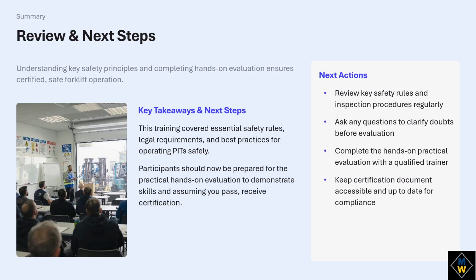Now we're going to cover safety points specific to each type of PIT you may operate at Metropolitan. Pay close attention to the equipment that applies to your role. If you're being certified on multiple equipment types, all of those sections apply to you.